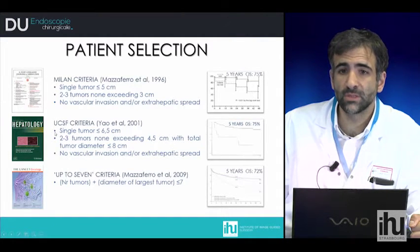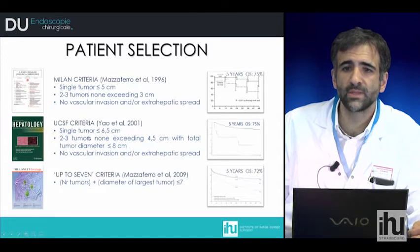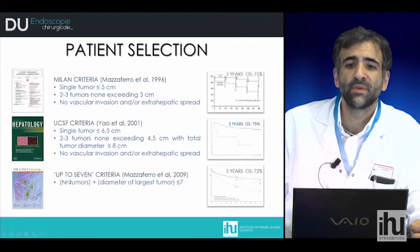The team of San Francisco tried to extend these criteria in 2001, including as transplantable criteria one single nodule of less than 6.5 cm or 2 or 3 tumors not exceeding 4.5 cm, with a total tumor diameter of less than 8 cm, even in the absence of vascular invasion or extrahepatic disease. And they showed that even if they enlarge the criteria of transplantability, they have the same result as the Mazzaferro team.